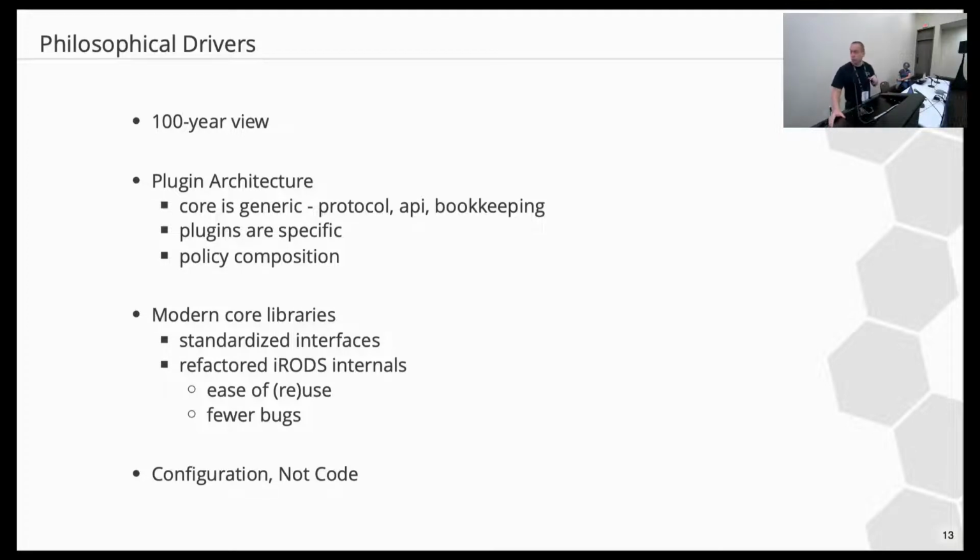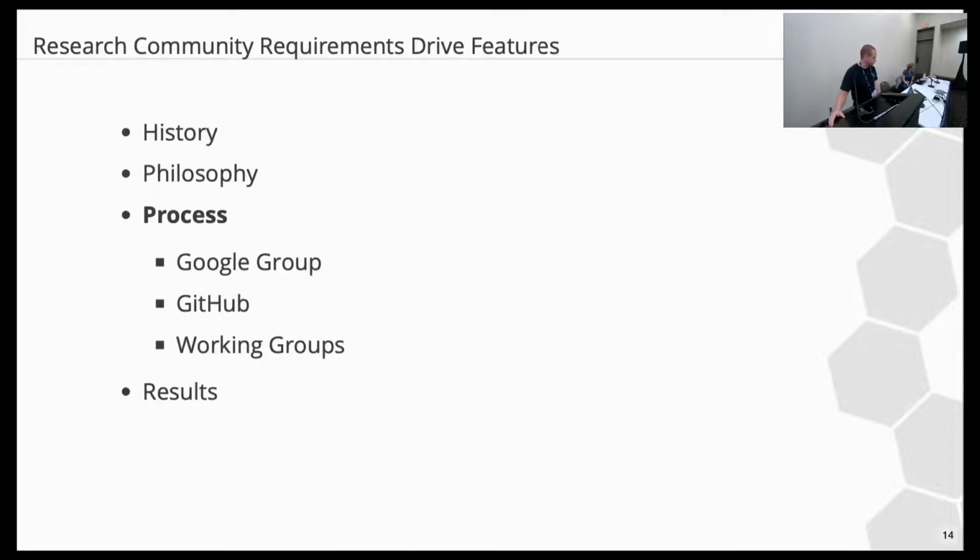And so we've taken a code base that was originally started in the mid-90s and 2000s, and we've modernized all the internals. We're now up to C++17. We've got really nice things. The bugs are gone, and it's really solid. And again, this is all about configuration, not code. So we're here for the flexible future.